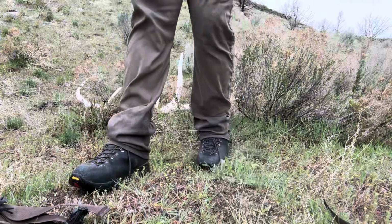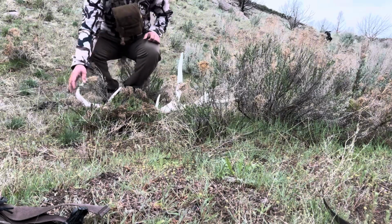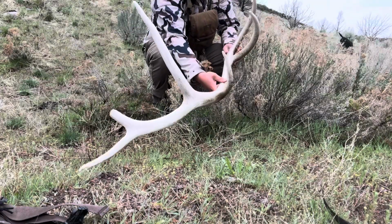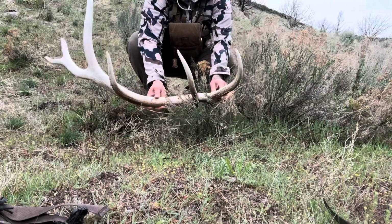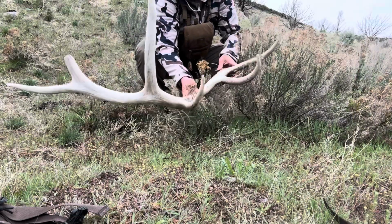All right guys, I didn't get my tripod off the pack. We're just using some tines as the tripod, but we'll go ahead and pick this bad boy up. A bad bull. Can't really show you the antler, but I guess I should have just got the tripod off, but it's a good bull. Another one. Hopefully it keeps paying off.